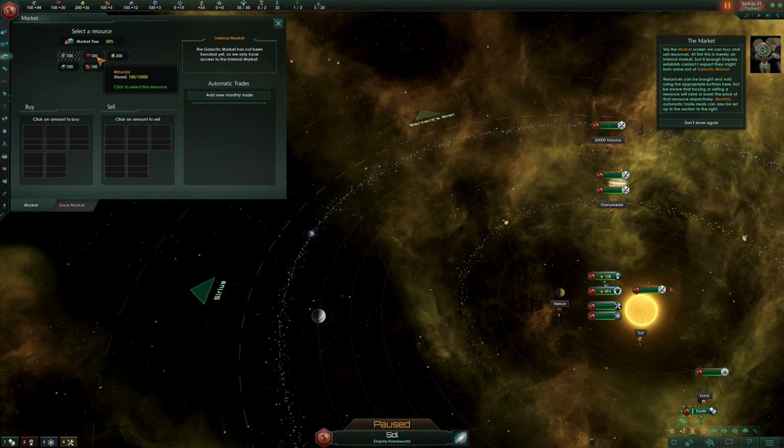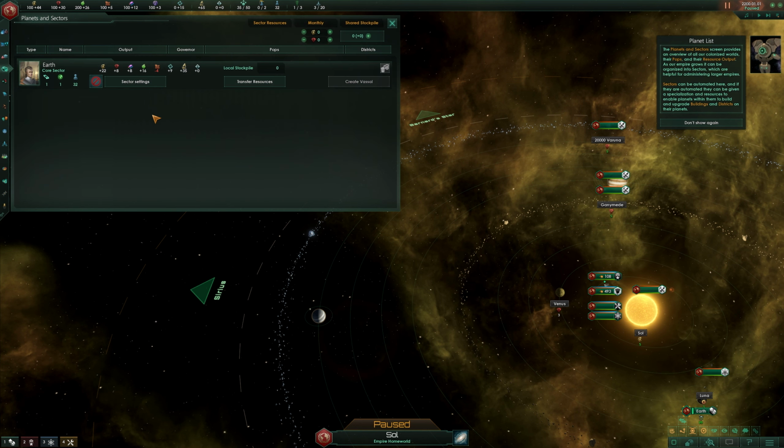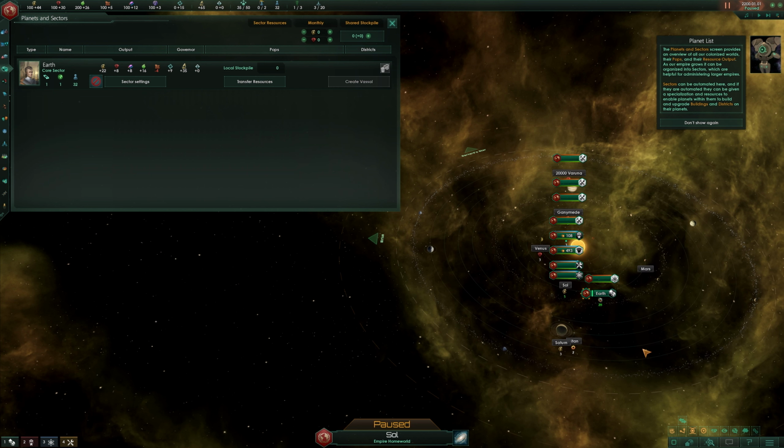Via the market screen, we can buy and sell resources. At first, this is merely an internal market, but if enough empires... The planets and sectors screen provides an overview of all our colonized worlds, their pops, and their resource output.